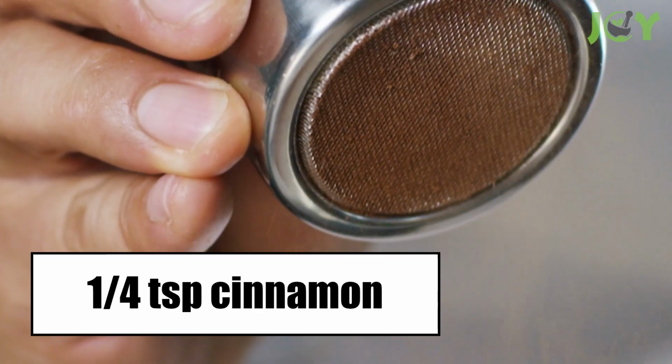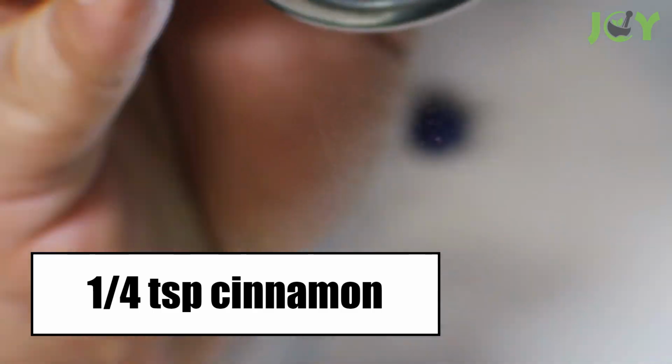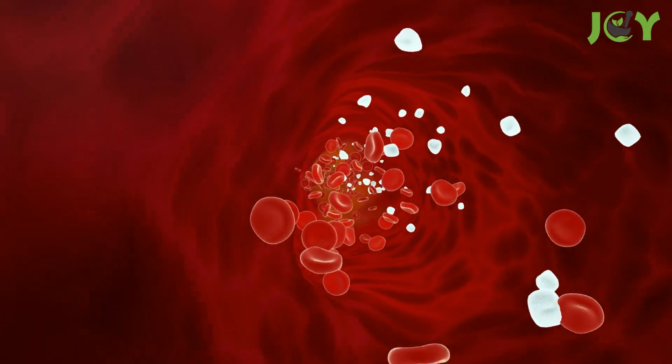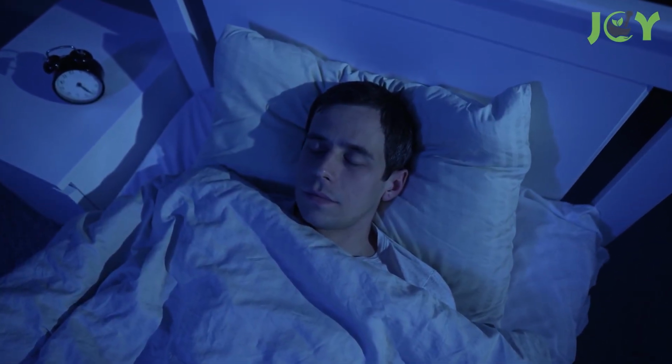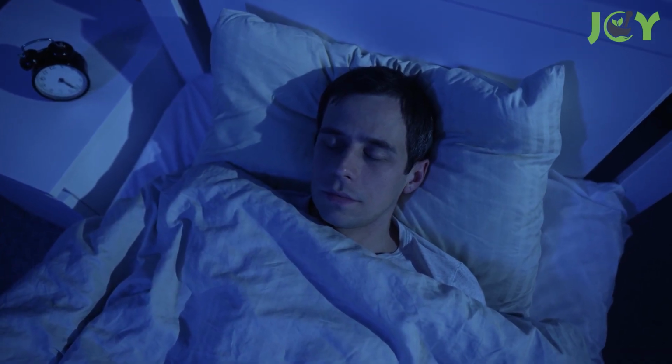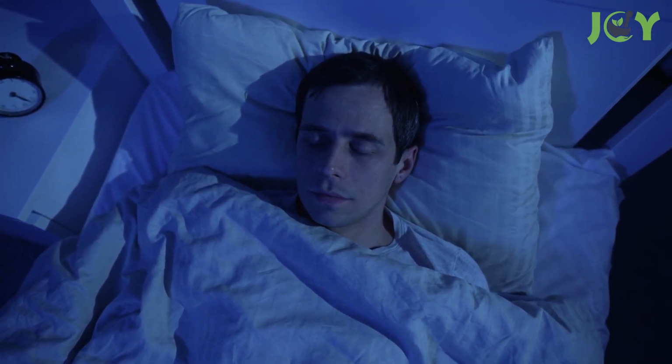Next, we're adding 1/4 teaspoon of ground cinnamon. It's amazing for balancing blood sugar, especially at night. It helps your body stay stable while you sleep, reduces sugar cravings, and even improves insulin sensitivity.